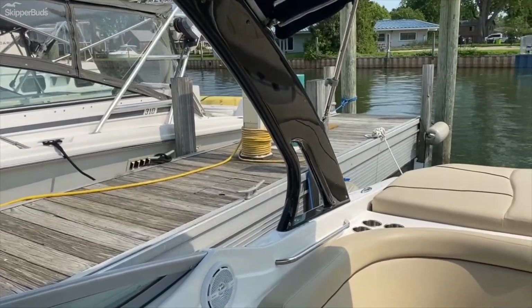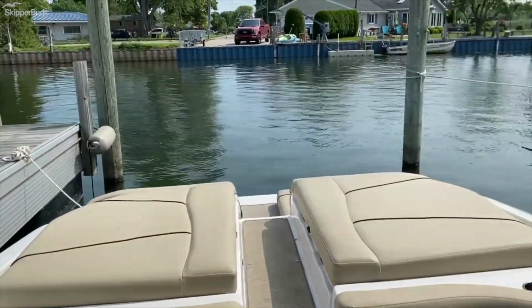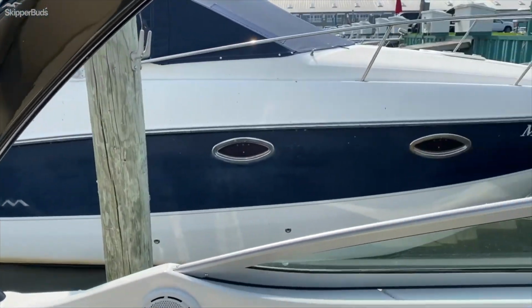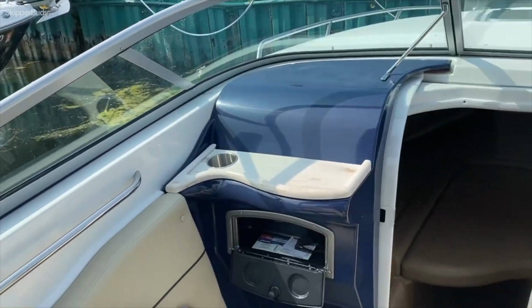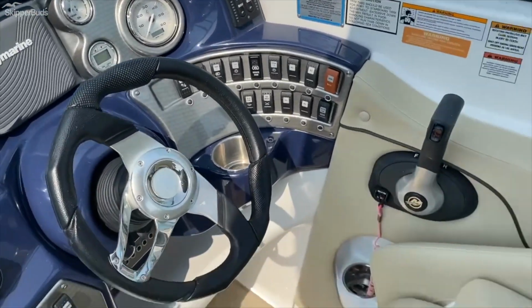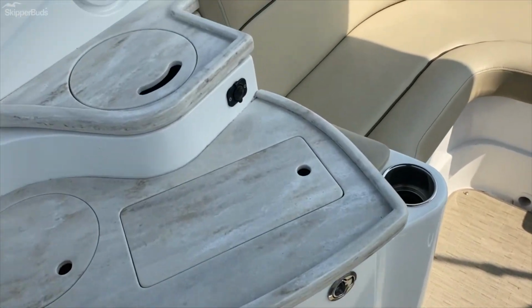Now there's a full mooring cover that I took off, but the boat also has a camper enclosure. So all this can be enclosed. The boat's got 110 hours. Again, very little wear and tear on the seats. All in very nice condition.